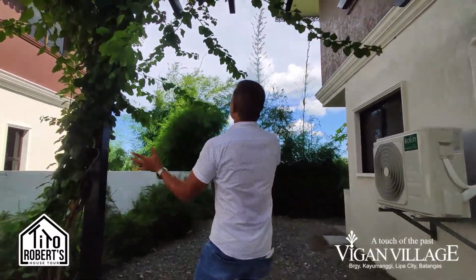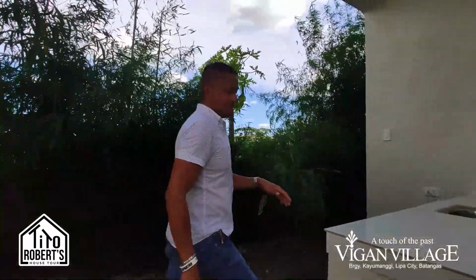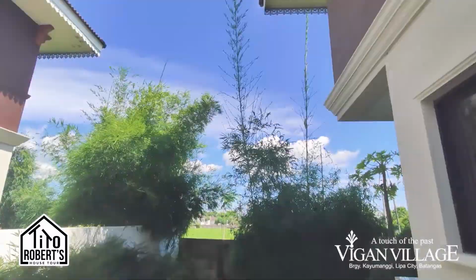And yeah, check this out. So this is the service area where you can do a lot of servicing. The lots here at Vigan Village come in different sizes, but as you can see, look how spacious this is. And we all love our bamboo to make things cool. And check out the breeze. I love the breeze. Alright, that wraps up our very first house tour here at Vigan Village.